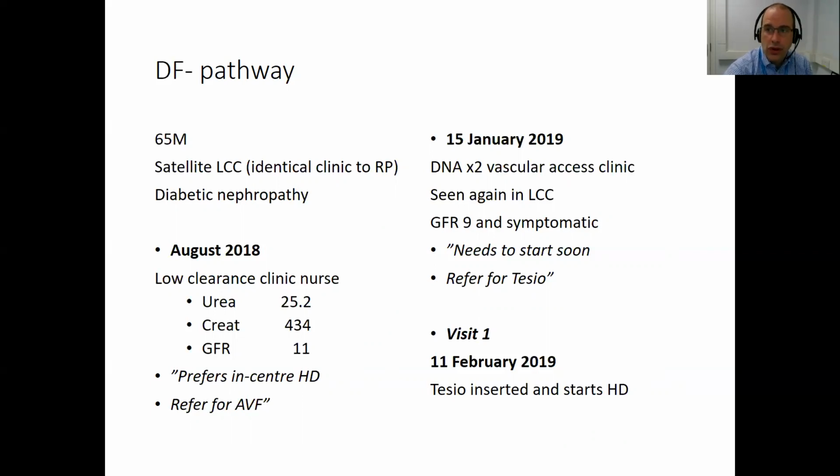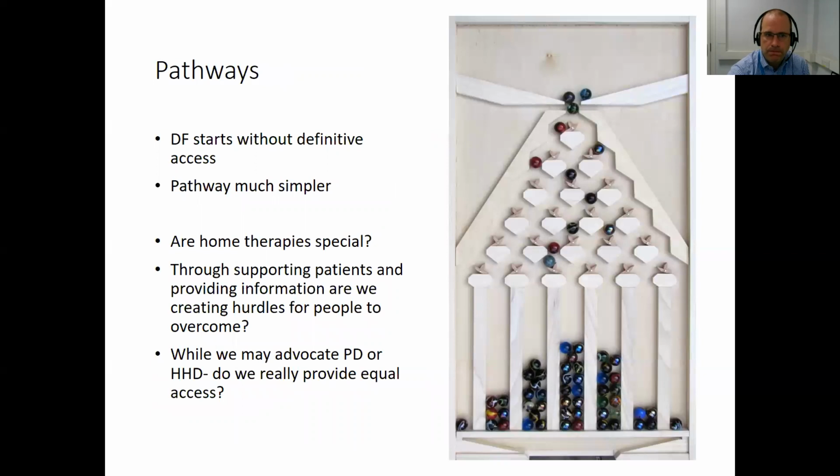His first visit to the satellite, to the hub center, was February 2019, when he has a Tessio inserted and starts straight onto hemodialysis. And so if we look at those two pathways, we could argue that DF starts without definitive access compared to RP, who has a peritoneal dialysis catheter, but DF's pathway is much simpler.